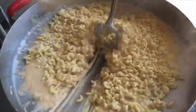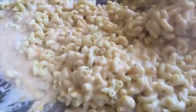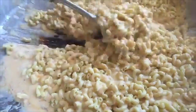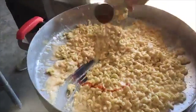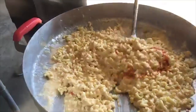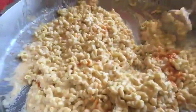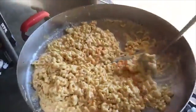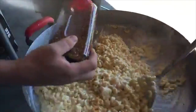Woo, that doesn't look good, does it? So bad. I guess we're doing dinner here tonight. Got hot sauce. What's that, about a tablespoon or two? I think it's 2 tablespoons of hot sauce, your favorite? Mix that in. Some pepper flakes.